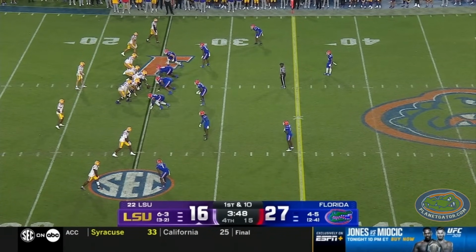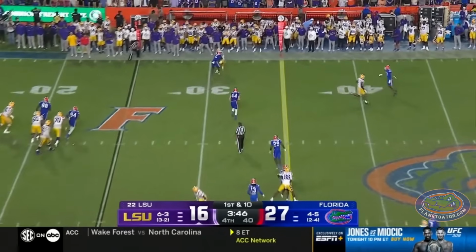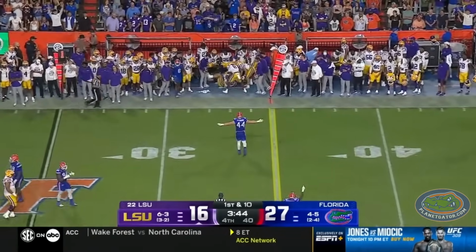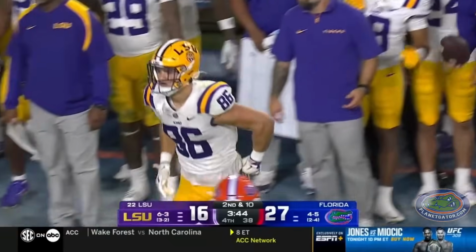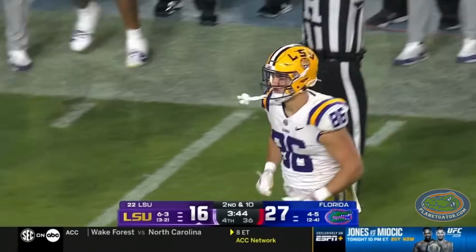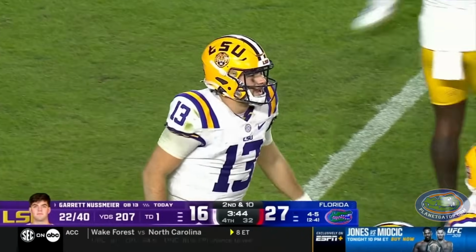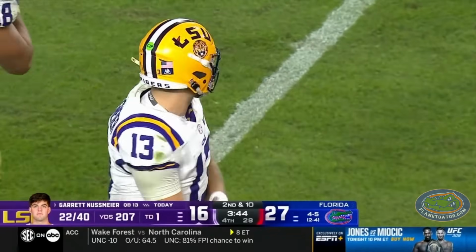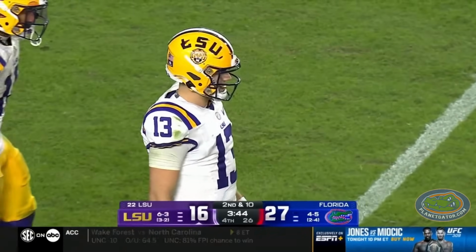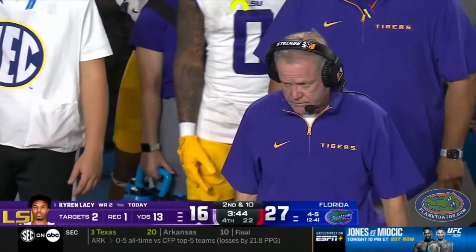Nussmeier motions his tailback to the right. They go 5 wide. Nussmeier throws left side for Taylor. Broken up by Shamar James as he approached the far sideline at the 31. Yeah, just Cam Jackson is just bull rushing their guards, and they can't handle him. There's nothing worse as a quarterback when it's coming up the middle. Pressure on the outside, you can step up. But when it's right in your face, you have no chance.